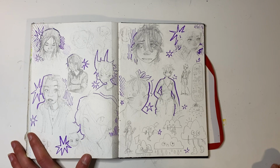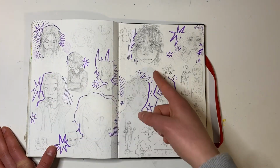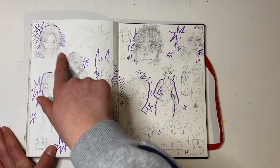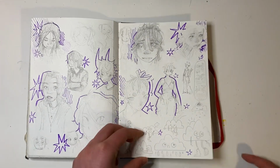The drawings are not good, but I just didn't really care, so I just switched to the next page. I tried drawing more realistically on this page. I like these drawings, but that's about it. Got little cloud doodles.